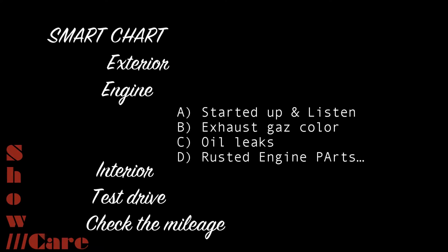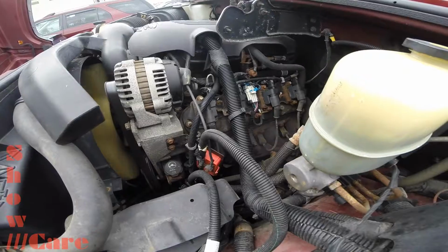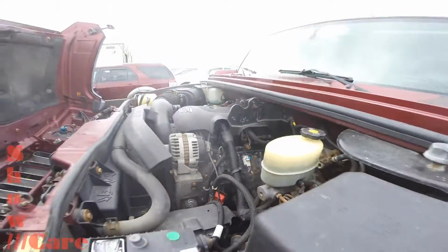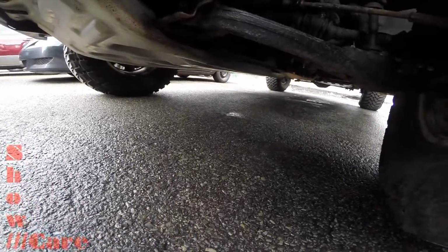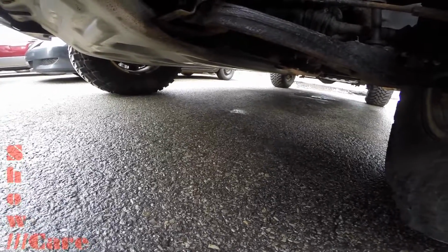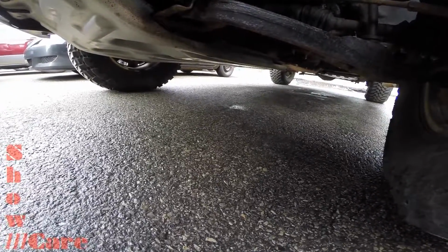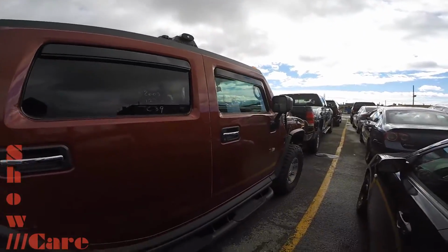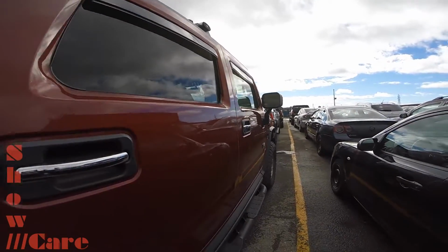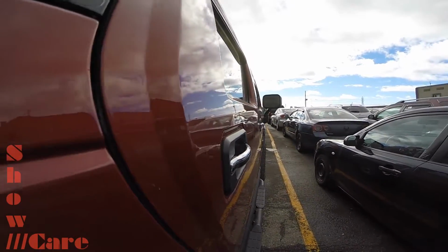Rusted engine parts. Check for rusted engine parts, usually when a car is not driven for so long, either because it has been in an accident waiting to be repaired, or because it's simply not being driven enough. Some parts as well as engine parts tend to accumulate surface rust, especially pulleys and disc brakes. Here everything seems in good shape.